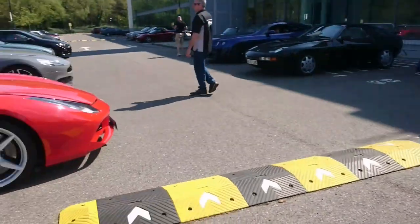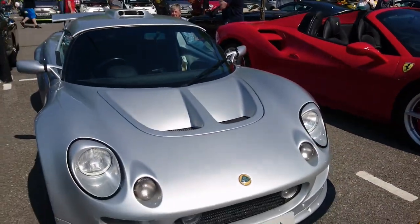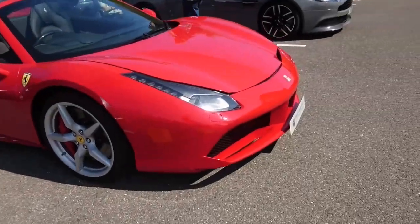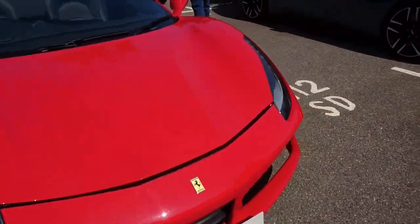I'll have to come back to that in a second, viewers. I forget what that is. Lloyd's Motor Club. I want to join Lloyd's Motor Club because that is my surname. This Ferrari's from it too.